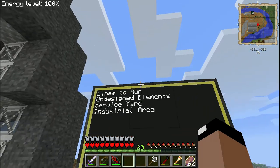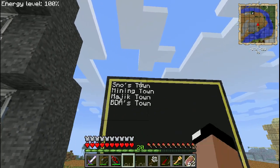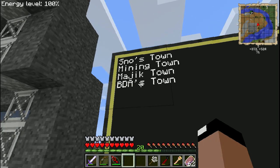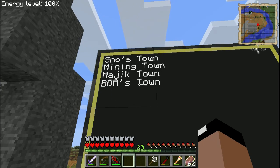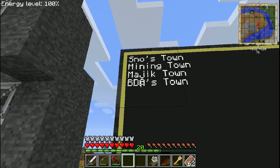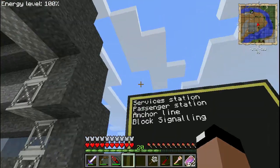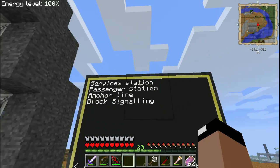Another example of that is if I go into, I'll just do it from here. If I go into BDA's town, right now I have that very generic because he hasn't announced what his town is yet, and I want to wait until then before I go and spoil everything. So I'll be able to edit that from here later. But I have in here a few tasks that we need to do with that.